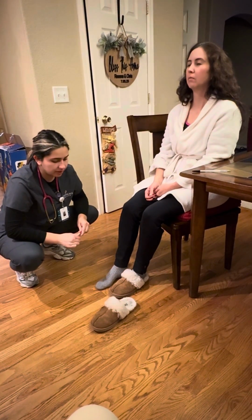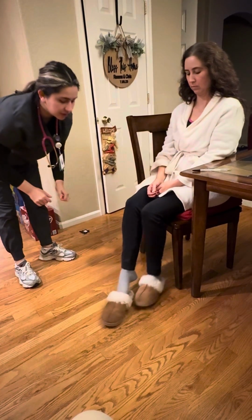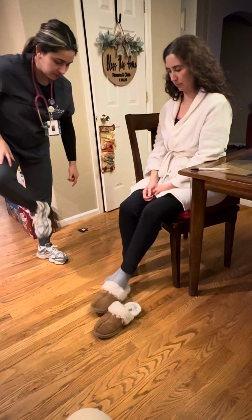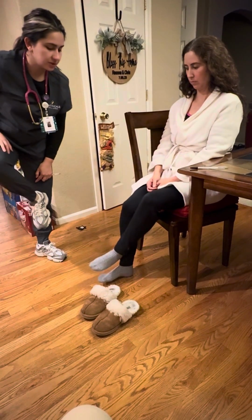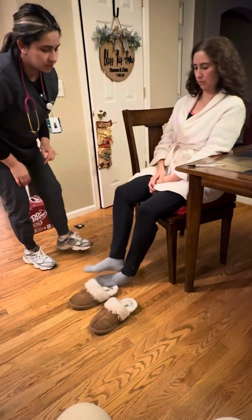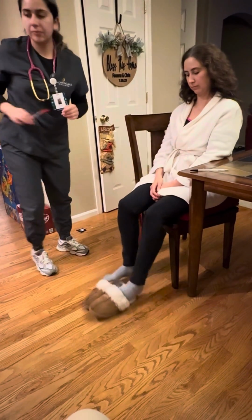And then after this, what I want you to do is leave that shoe off, sorry. Go ahead and take your foot and move it down to your shin and do it on both sides. So up to your knee, move down, up to your knee, move down. Perfect, okay. You can go ahead and put your shoes back on.